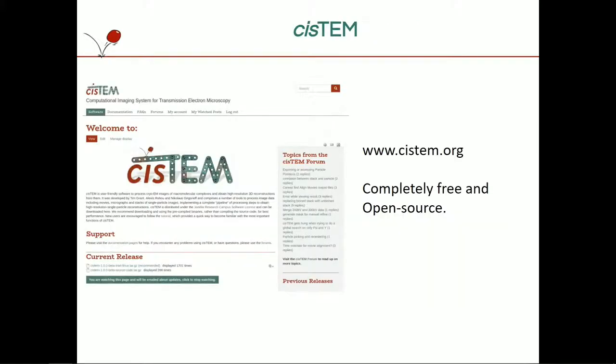The system is open source. It's completely free and available for people who want to download it and use it. There's a website. It has tutorials and tutorial data sets you can run through if you want to try it out.